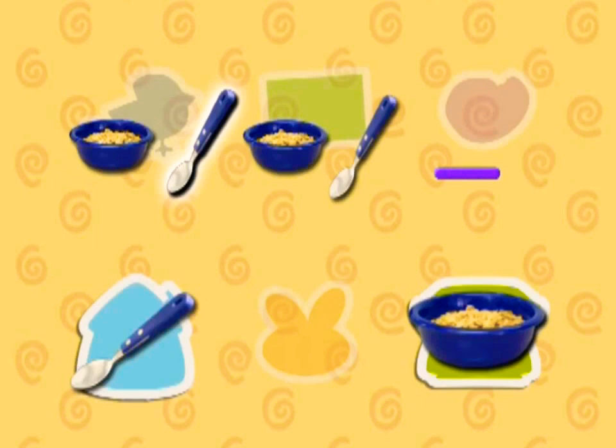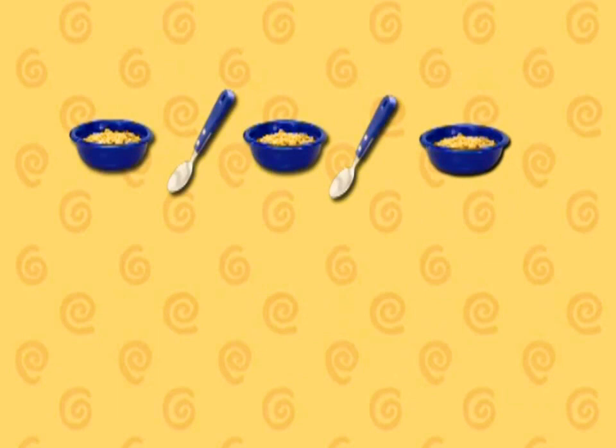Bowl, spoon, bowl, spoon. What comes next? Yeah, the bowl comes next. Bowl, spoon, bowl, spoon, bowl.